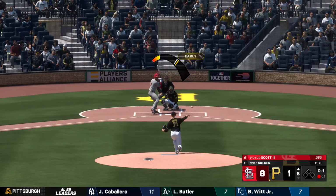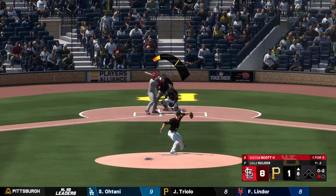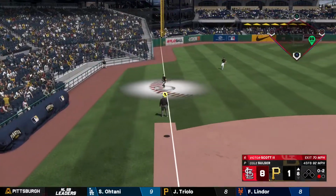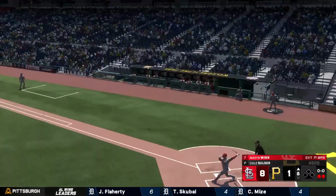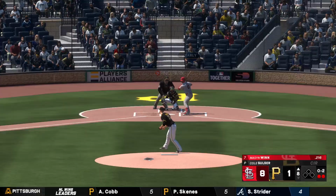And now the 0-1. There's a strike. Here's the 0-2. This one popped up. Triolo under it. Out number 2. And now the shortstop, Mason Wynn. Pop foul out of play off to the right. 2 down, nobody on. And we're in the top of the 8th.